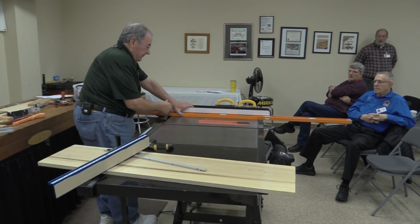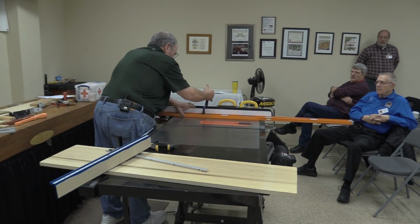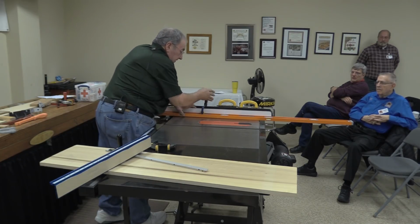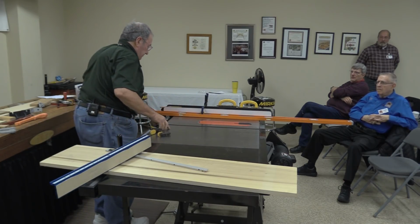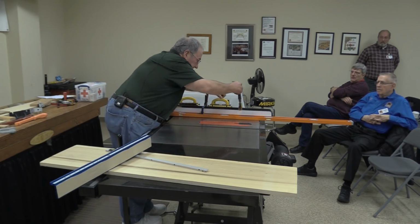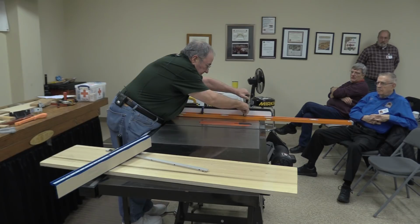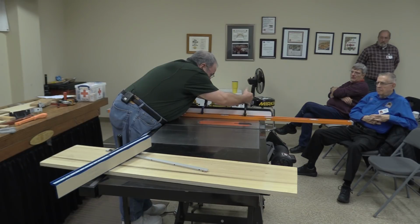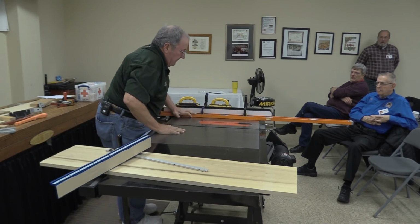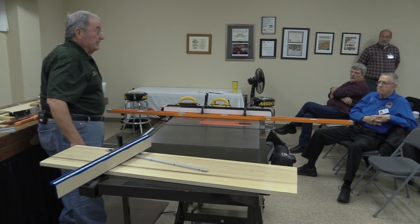What you could do with a big long level like this or something equivalent to it is get a hold of the handholds on the level. Clamp that to the fence. What this basically does is it extends your fence. So you've now got a 6-foot fence.